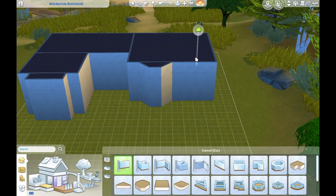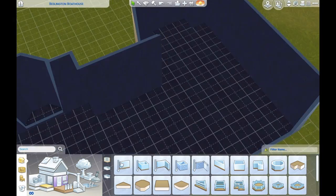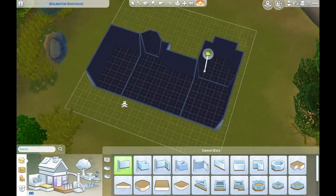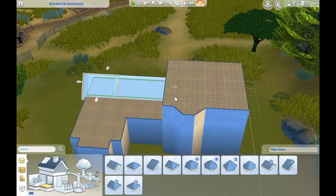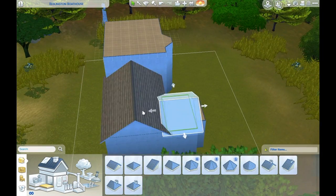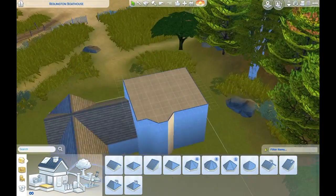Today I am building a beach house. I built this in Brindleton Bay on the Brindleton boathouse lot. It was the only house that I saw that was right next to the beach, and so I decided to use that build.